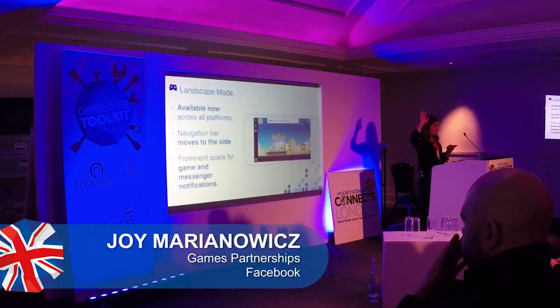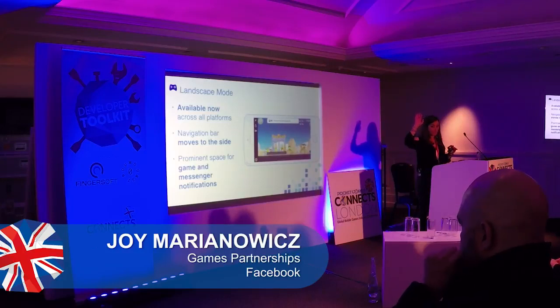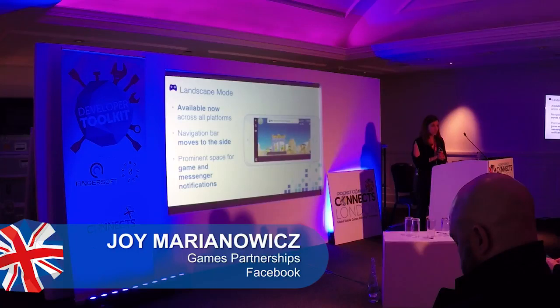And lastly, for those who put their hand up and said they're playing instant games a lot, you will have realized that all instant games are in portrait mode at the moment. That's because there was no landscape so far. We are now also making landscape mode available across all platforms and for all developers. So if you want to build a landscape game, you actually can. This is a sign-up form for the beta. It's not the most memorable link in the world, so if anybody wants to take a picture, feel free to.